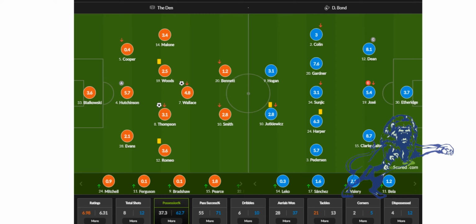Dean 8.7 for Clark Salter, and 7.6 for Gardner in the middle there. But they didn't do anything with it. They never do. These teams who have all the possession, they don't do jack with it. Pass success percentage, this is not good.